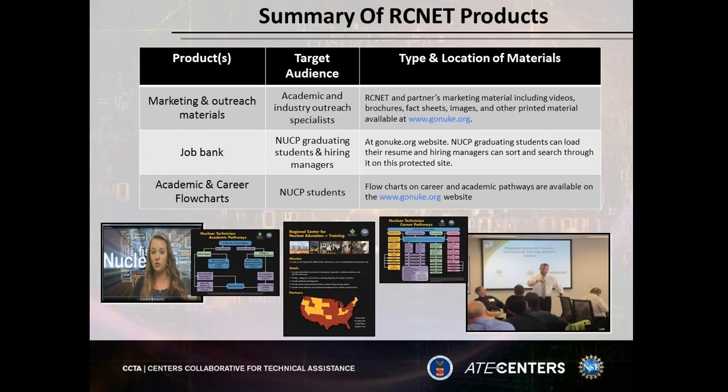Marketing outreach, job banks, again, developing those reservoirs for industry folks to be able to come out and find workers and find employees that can fill those job pipelines. And then, of course, the academic and career flowcharts that we developed working with the industries. You know, again, we didn't come up and say, this is what we want you to go through and this is what we think will make you successful. This is what we've gone out and asked, hey, what will make someone successful in your career? And then we come back and help develop it and then distribute and disseminate that out to the students.